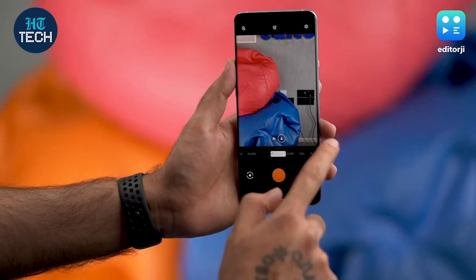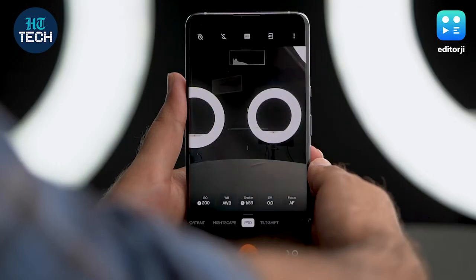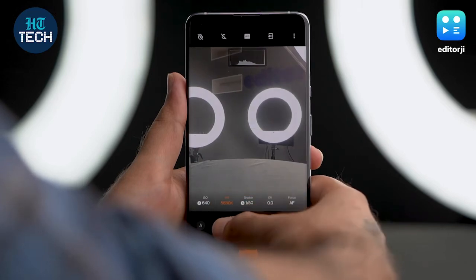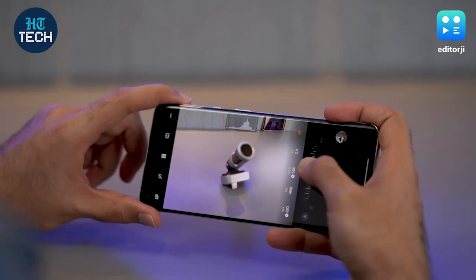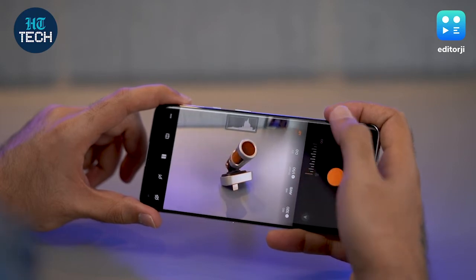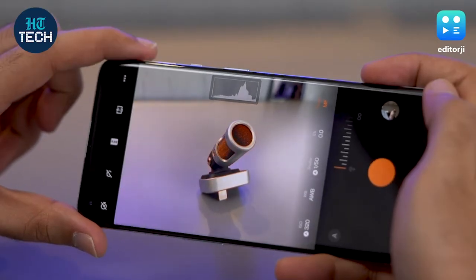The Hasselblad partnership also extends to the Pro mode in the OnePlus 9 Pro's camera app, and it deserves a big shout out. The interface is really simple to use and you can easily see what's set to manual and what's in auto mode. But the best part is focus peaking, which lets you know when a subject is in focus.